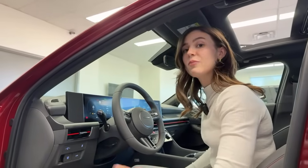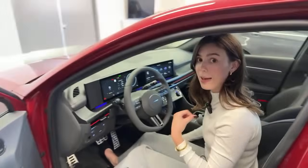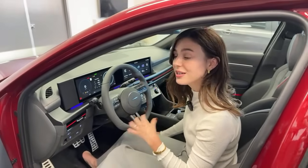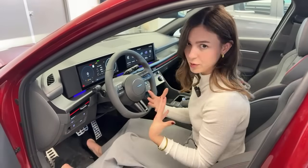These seats, they're a mix of a suede and a leatherette, and they're incredibly comfortable. I'll have Gabby give a better view of them as she comes around. They're also going to be heated for the driver and for the passenger, so very, very comfortable.